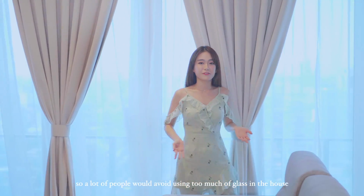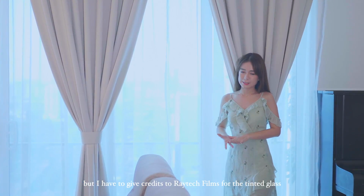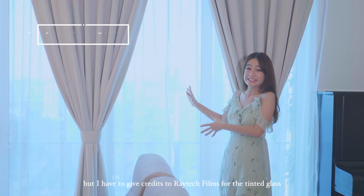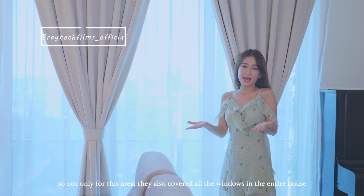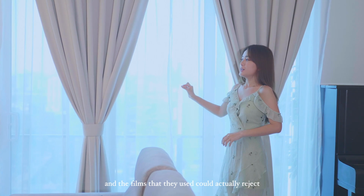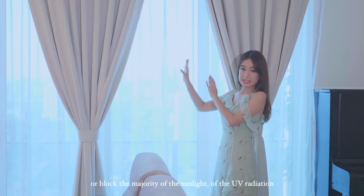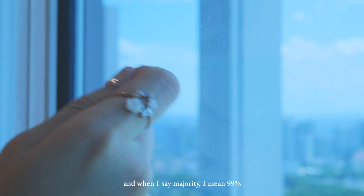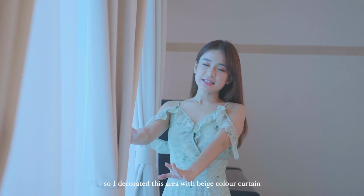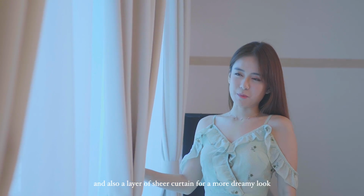Well, Malaysia is a very hot country, so a lot of people would avoid using too much glass in the house, but I have to give credit to Raytech Films for the tinted glass. Not only for this area, they also covered all the windows in the entire house, and the films they use can block the majority of the sunlight and UV radiation. And when I say majority, I mean 99%. So I decorated this area with beige color curtains and also a layer of sheer curtain for a more dreamy look.